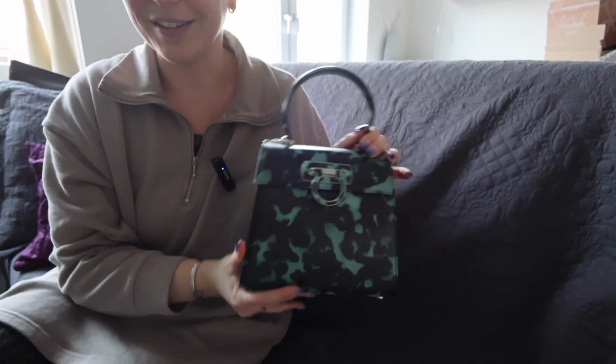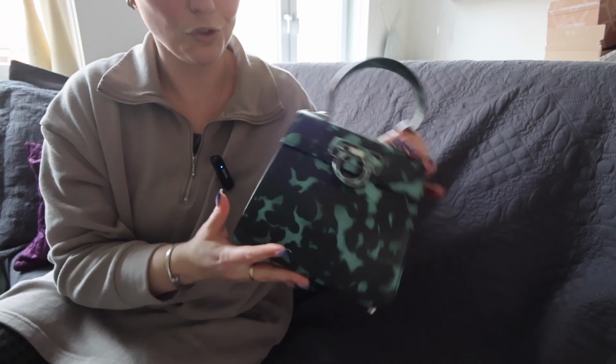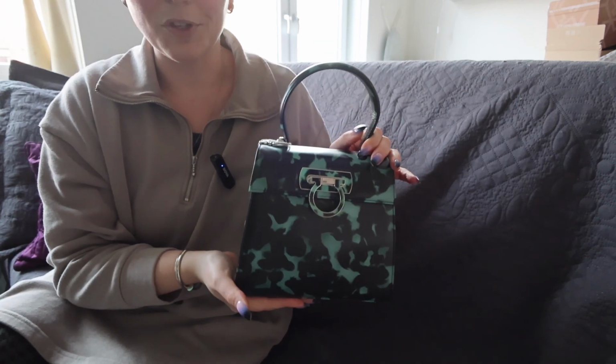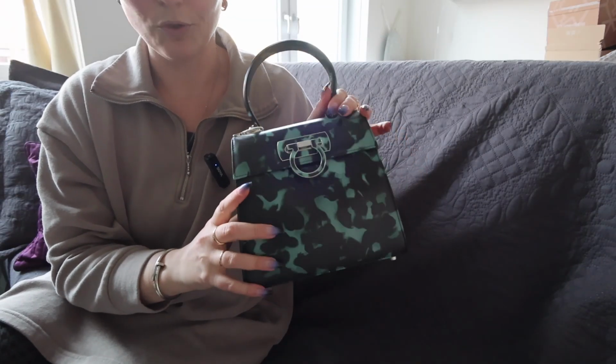And then the third thing that I like about this bag is that my Ferragamo traditional trifecta is already a little bit different. So I don't have the traditional studio bag, but I have the studio soft bag. My Box YZ bag is an exotic. So I also thought it would be fun to have an Icon bag that is not super traditional.